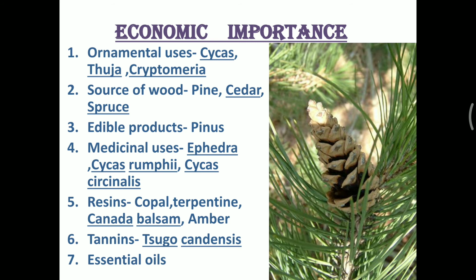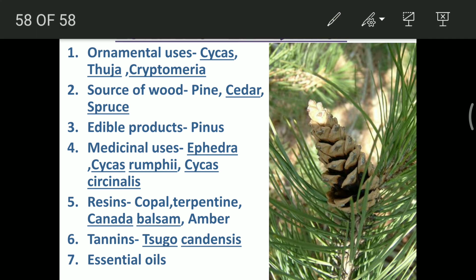Some of the gymnosperms are edible, like the stems and seeds of cycads, like sago starch. They have a high quantity of sago starch, and the seeds of Pinus can be consumed as dry fruits, and the dry fruit of Pinus is known as chilgoza. I know it's a weird name, but it's chilgoza. It is used as a dry fruit.